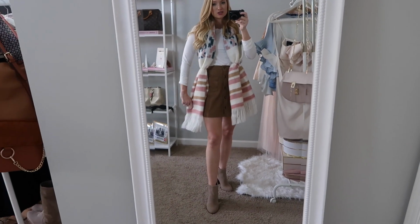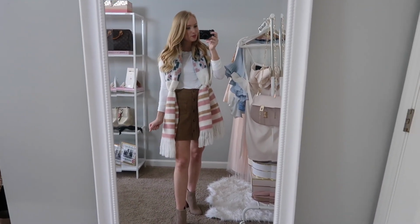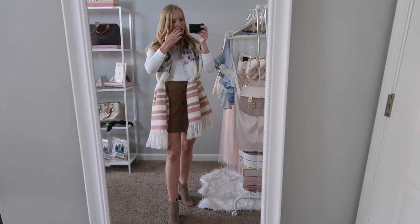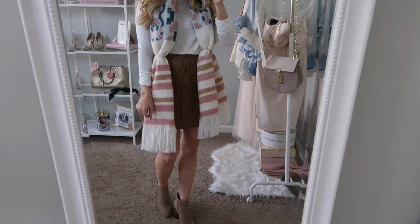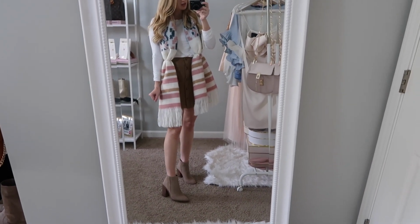I really love the colors in this, and I think it's just kind of different. It looks like a poncho or a vest, but it's actually just a scarf. Has like a tan that pulls in the skirt. I love the blues and the pinks, obviously. And then I have the same booties on. Again, these are super flattering.